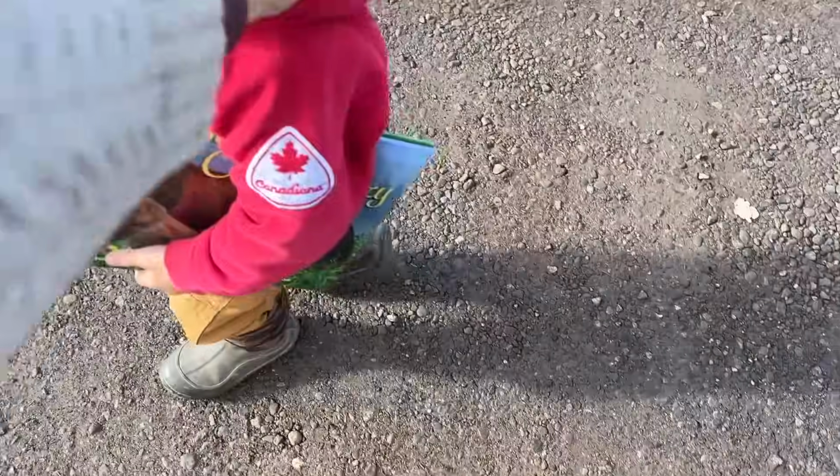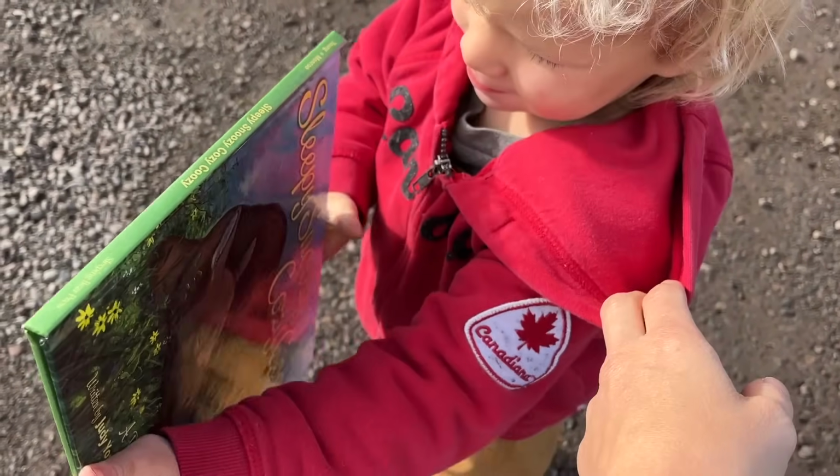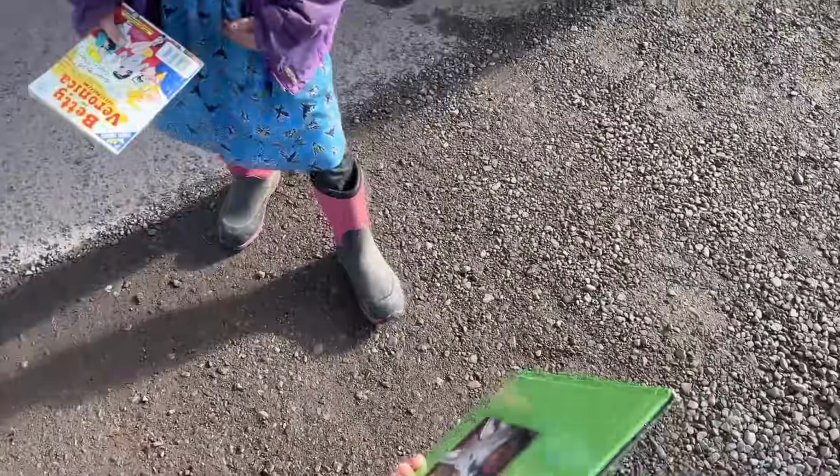Oh, Amos. Mama, black road. Yeah, can you show me your book you got? Yeah, okay, into your seat and you can look at your book. This way. Who has the hat?